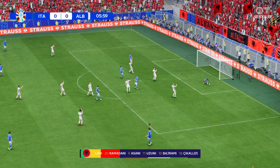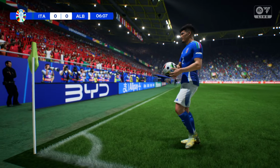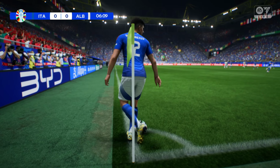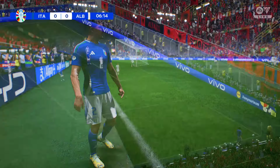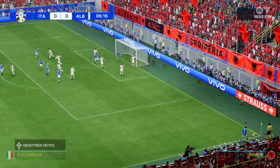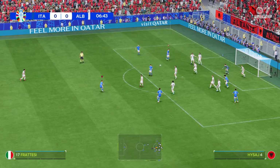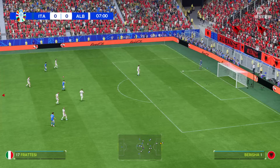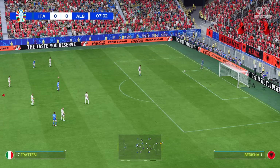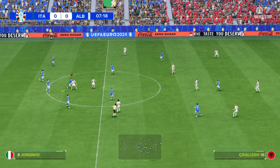Jorginho! Well, somehow the goalkeeper got to it. Played over, not the best clearance, and he takes on the shot. High degree of difficulty to hit it on the volley like that, and it was close. Well, his skill level is so high, you're absolutely right. That's a great effort on the volley.